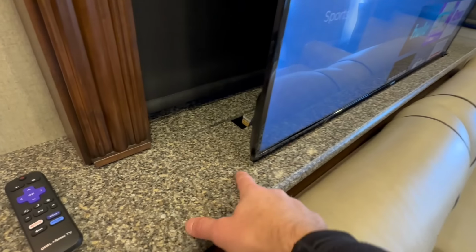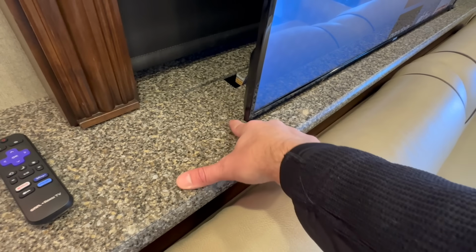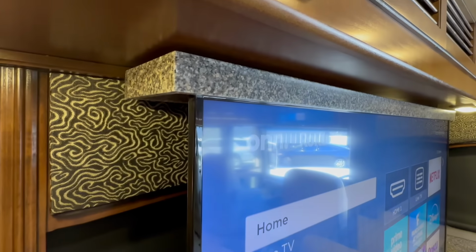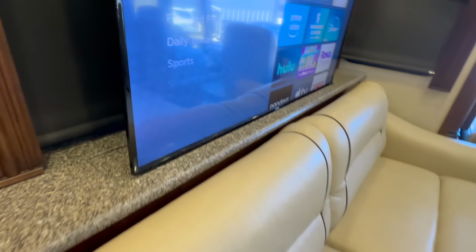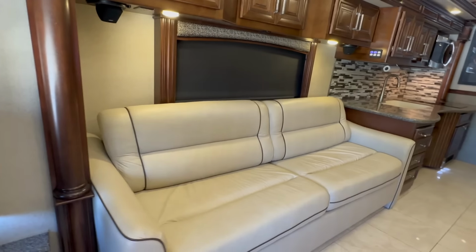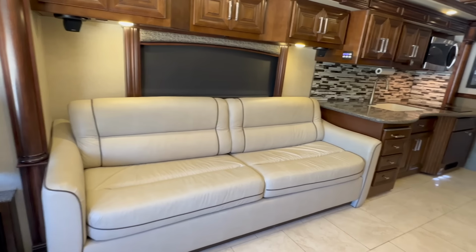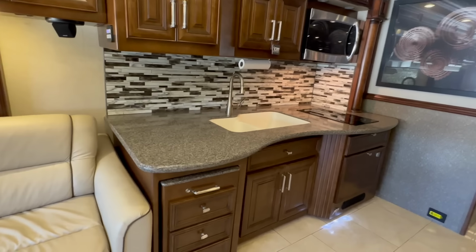What's really cool is they even went the extra mile of putting the matching countertop material on the bottom so it just doesn't look like an open hole. And then when it goes all the way down, this one sets flush here. I like it. That's the difference in doing it the cheap way, and I feel like doing it more the expensive way. Huge, huge, huge sofa here. Again, folds out, all Villa. Very nice condition, Italian leather.